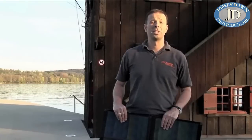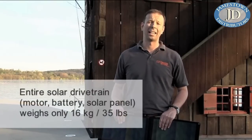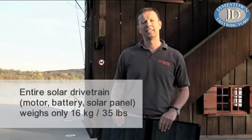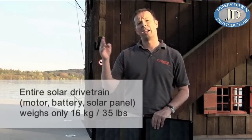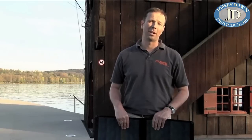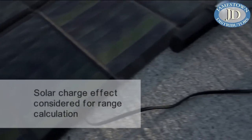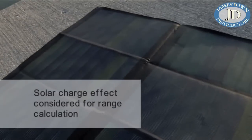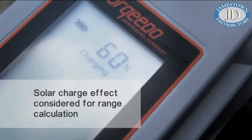Of course, it's possible to charge the battery even while you're using the motor. This way, you combine a highly efficient foldable solar panel with an extremely highly efficient outboard. The result is what I believe is the smallest, lightest, most practical and most economical solar drivetrain on the market. The entire system, solar panel, motor and battery, doesn't weigh more than a mere 16 kilograms or 35 pounds. It goes without saying that the range calculation in the tiller of the Travel takes the effect of the solar charge into consideration when calculating the remaining range.